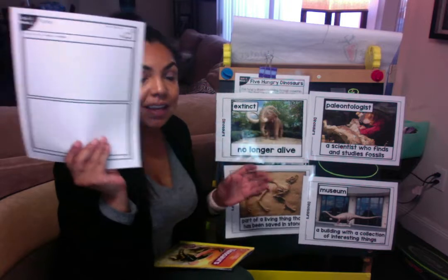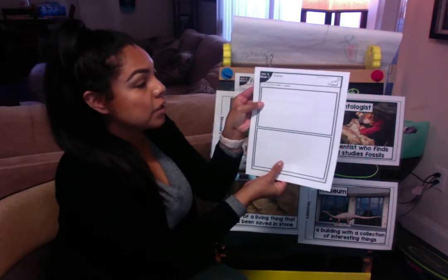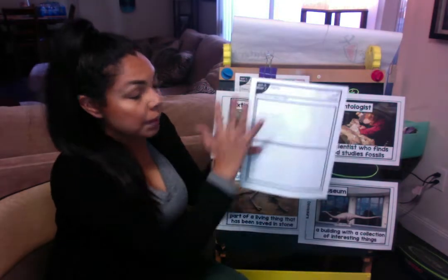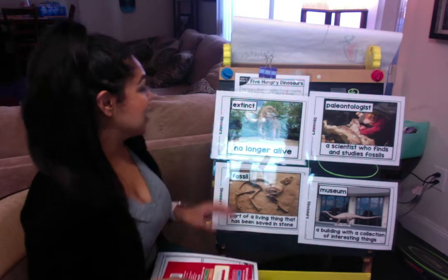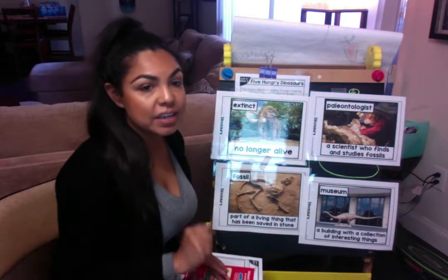Make sure you have a paper that looks just like this. On the top of your paper, it says, illustrate a fossil in a museum. All right. Now, let's go ahead and get started with our vocabulary for the week. Here we go.